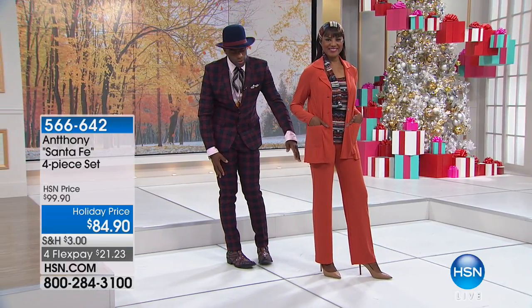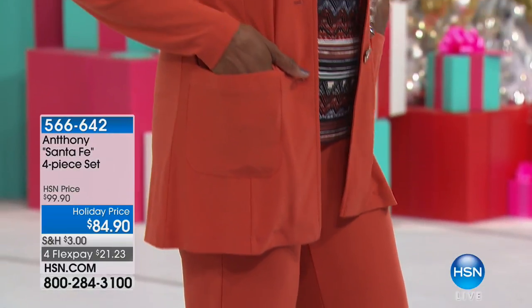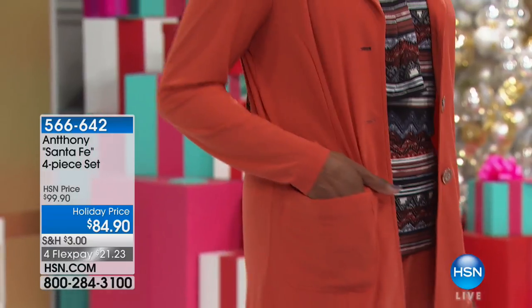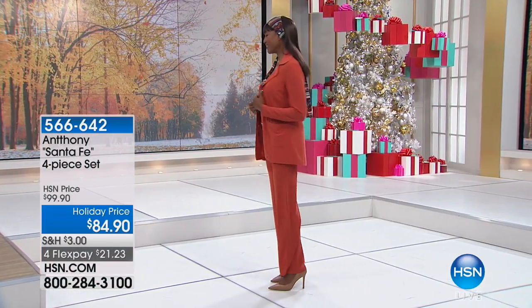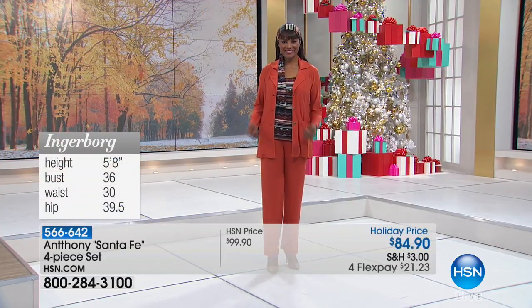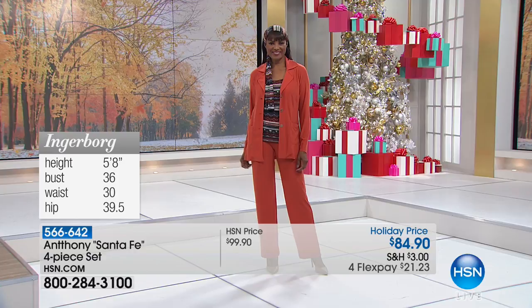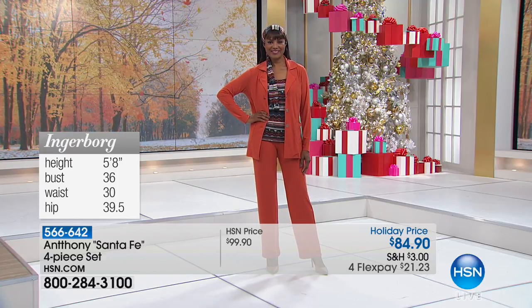This is like the Katharine, you know, the actress, when she'd go from the golf course into the boardroom. That's the look. Look at that. So chic. How great is that? Ingeborg, do you know what size you're wearing? Okay, I think she's wearing that one in the small. True to size, so that you can order comfortably while you're shopping.